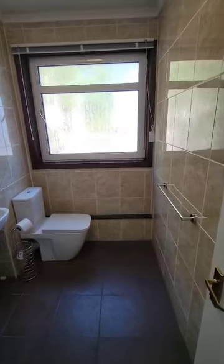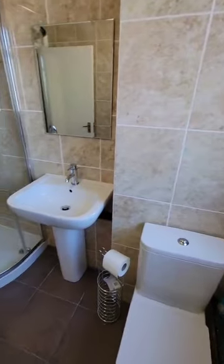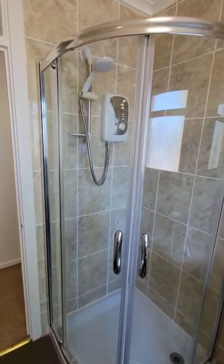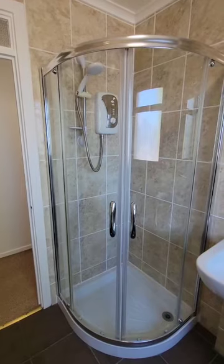So again, quite a nice open space. It's all tiled as well, so nice and low maintenance. Nice toilet, sink, mirror above, and again, quite a good sized shower cubicle there. And you've got your lovely electric shower, which has been quite well looked after. So lovely shower room here.